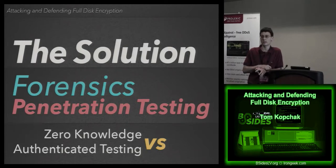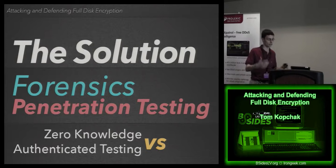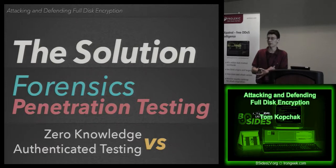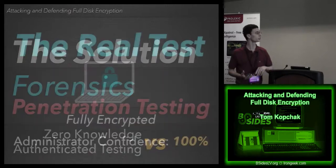Authenticated testing was going to be the next step, where I wanted to simulate different scenarios. Say someone left the machine, went to the restroom, and someone tried to get the information out of RAM. I didn't actually have to do that, but in some cases, if you're doing a forensics penetration test for encryption verification, you'd want to look at it from both scenarios.